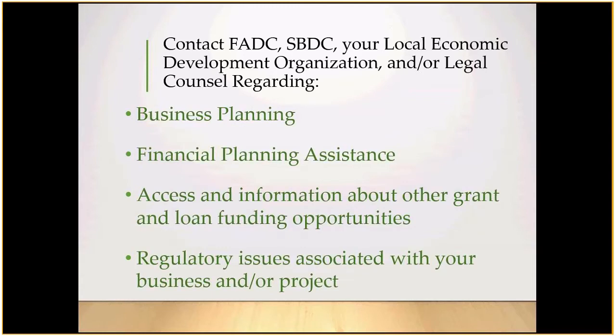When you're looking at putting your project together, we recommend that you contact one of these organizations: Food and Ag Centers, Small Business Development Centers, or your local economic development organization, and possibly legal counsel regarding business planning, financial planning assistance, and access and information about other grant and loan funding opportunities. Especially the Food and Ag Development Centers, they try to keep up on other federal grant programs. There might be loan guarantee funds, funds at other agencies. So there may be something else that would be a good resource for your project.